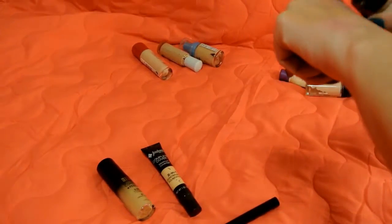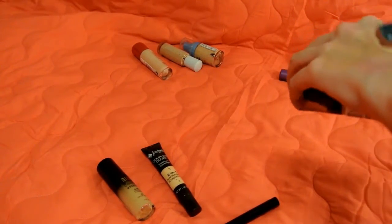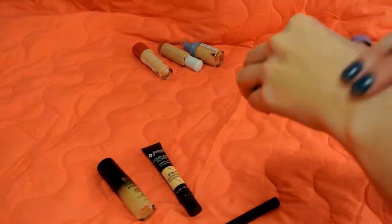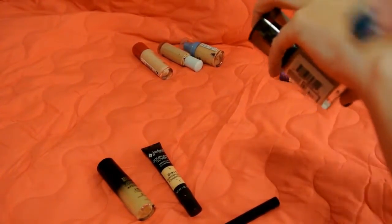Okay, this one is like the weirdest thing ever, you guys. I can't stand this foundation. I wore it for a long time, but I finally realized that it is shimmery.